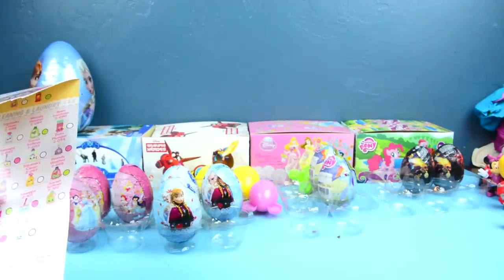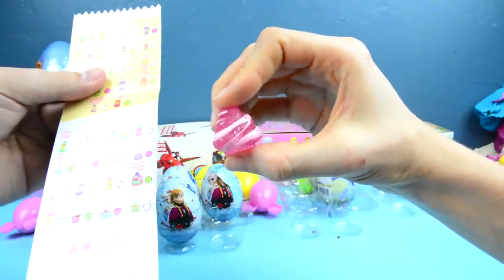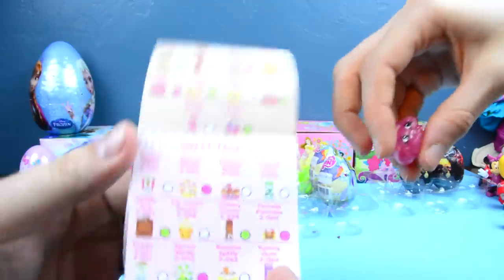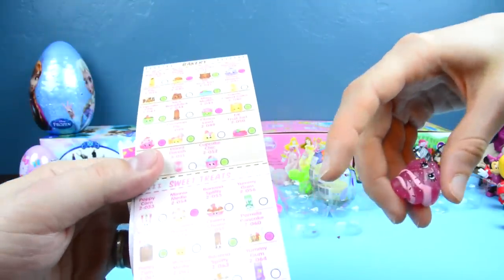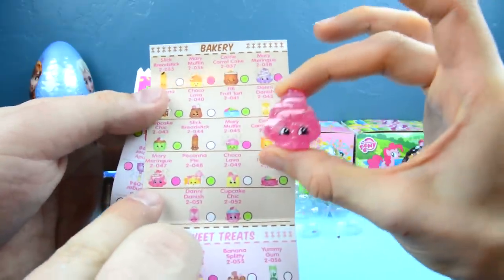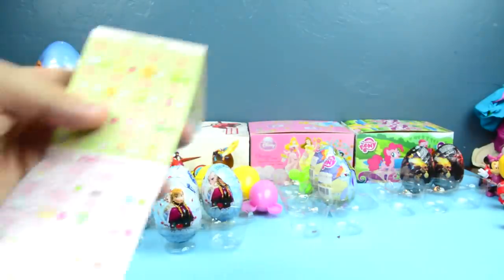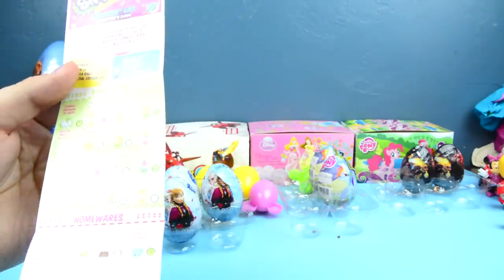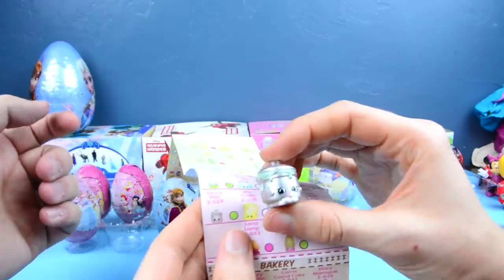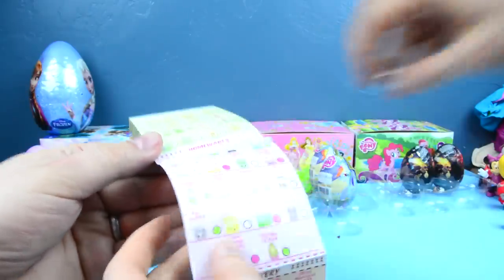Here's another ultra rare. It's the meringue. So it should be in like the sweet treats. Sweet treats. Not on this side. Sweet treats. Okay. Looks like... No, not here. Oh, Mary Meringue. Ultra rare. Awesome. Cool. Okay, now we need to find this pot. It's shiny. That's why I'm wondering. Oh, yep, right here. Okay. Saucy Pan. Okay, so that one's a rare. I thought it was extra special because it was metallic, but it's not.